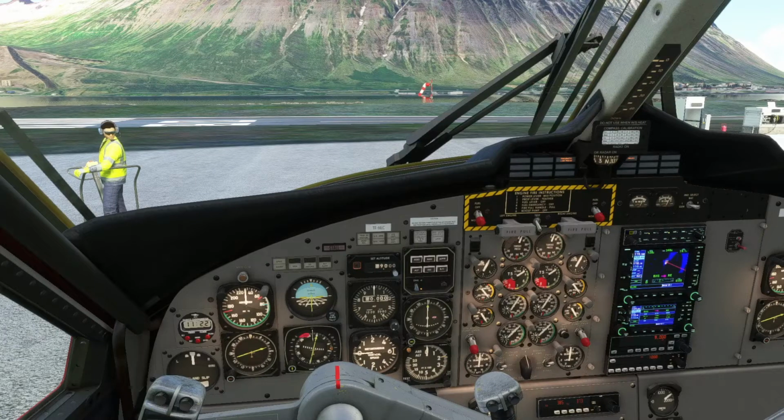Unicom 122.8. 402 airborne, passing 5,000. Flight 402 identified. Climb flight level 360. Climb flight level 360, Fairline 402.